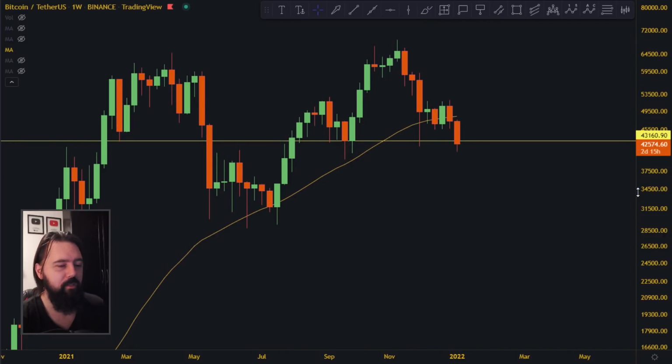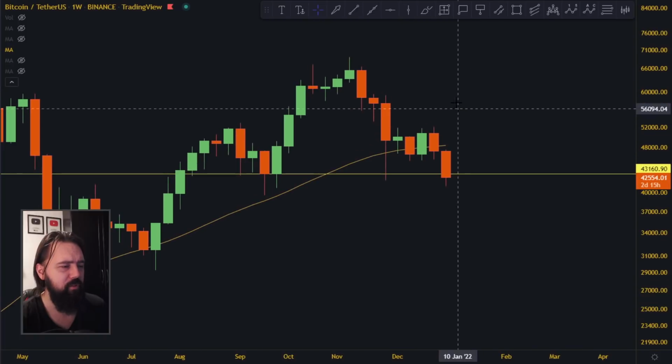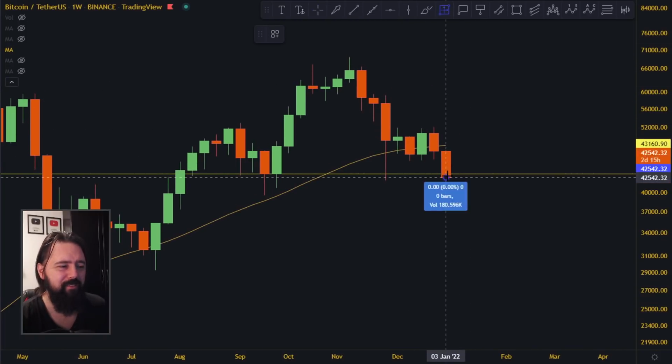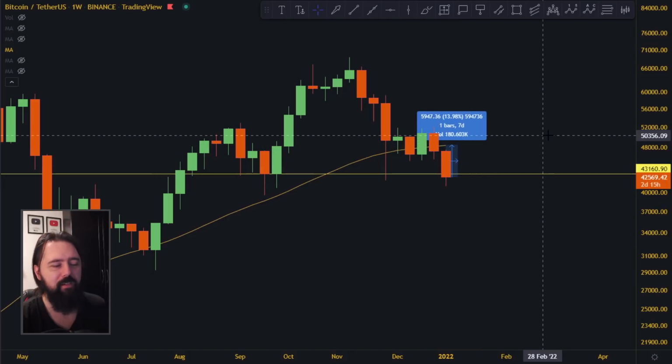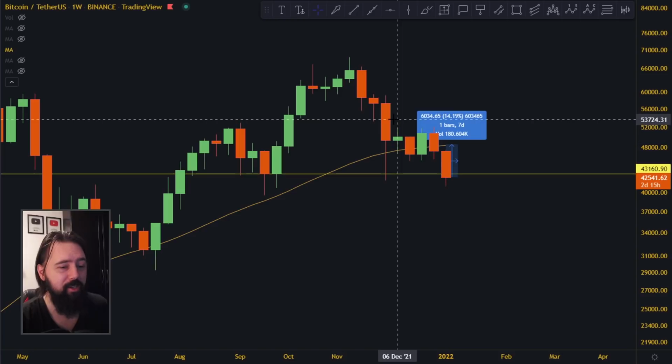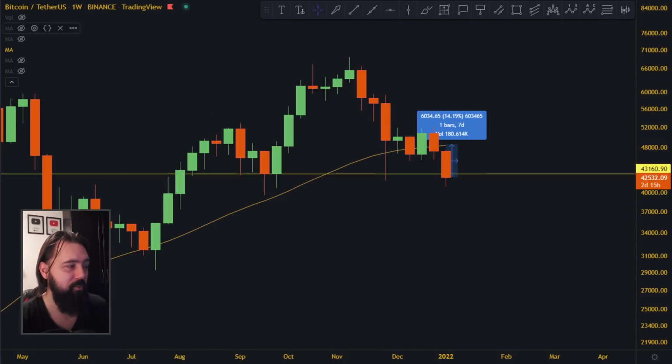Unfortunately, we are below this yellow line. This is the 50 moving average, a very important moving average on the weekly time frame, and I don't have that much faith that we are going to get 14% towards the upside and get above the 50 moving average. It's going to have to do some really big moves the next 2 days to get above, you know, 15% in 2 days. But if it does that, it's going to be very bullish.